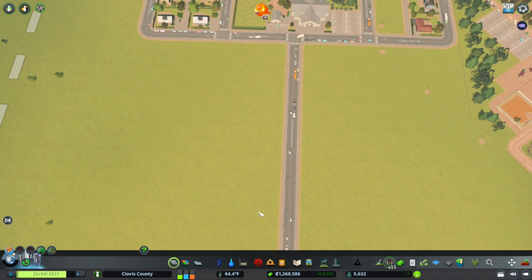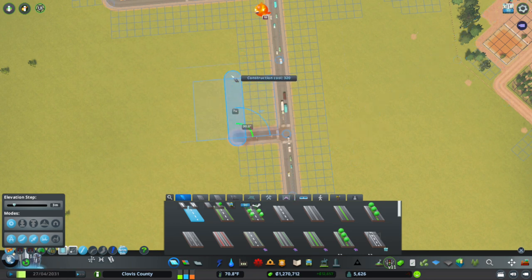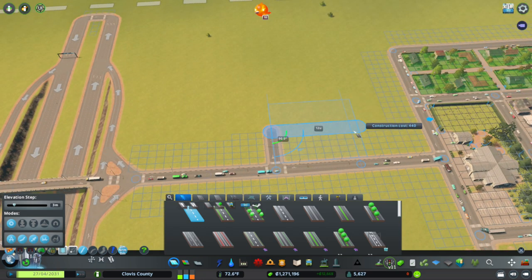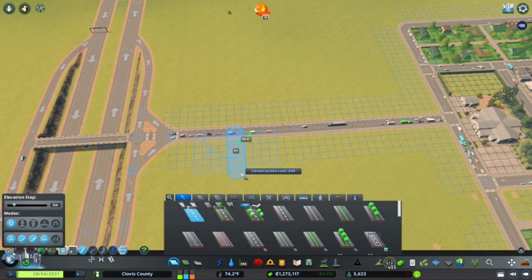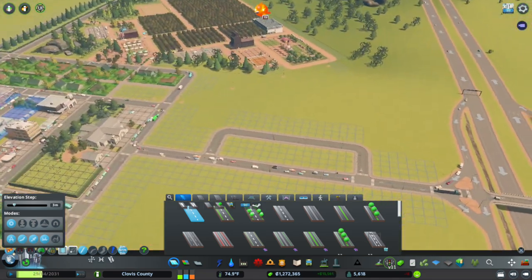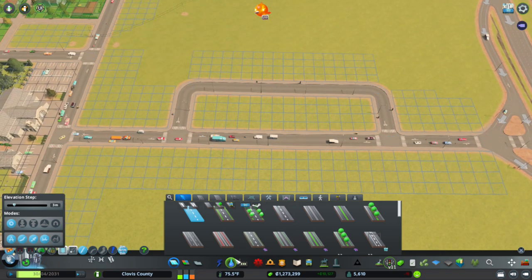So I'm thinking if we come maybe about to here off our main highway, and then we think about coming out just a little bit. So the asset that I want to use is semi-large. So let's give us enough space to work with. In fact, I'm going to want parking for this as well.